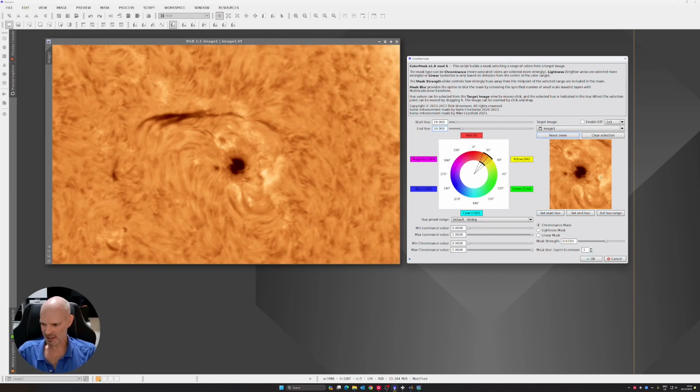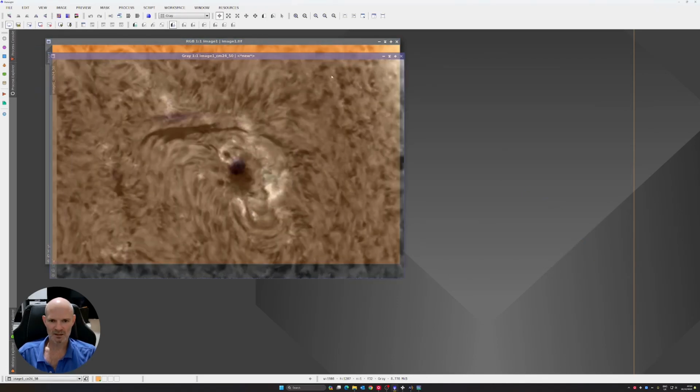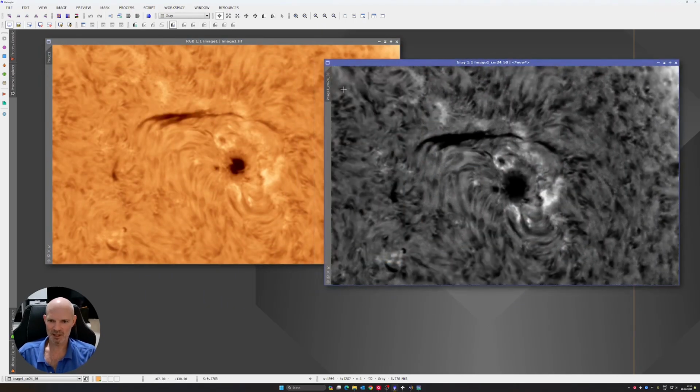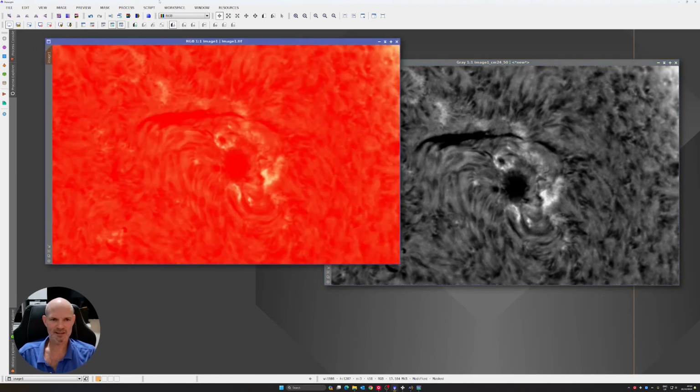I don't want the mask to be too blurred, so I'm going to knock it down to one level of mask, and we're going to use lightness and hit OK. And if the mask doesn't look right, we can always do it again. So there's the mask here, and what we can do now is apply this mask to the image, and we'll see everything that's in red is protected.